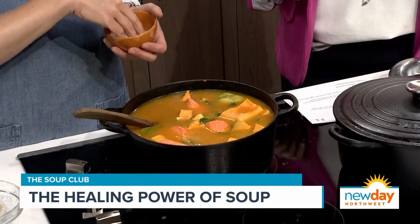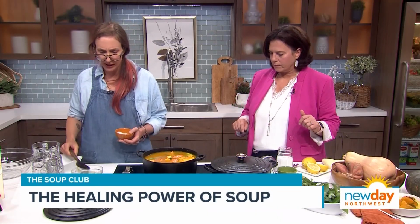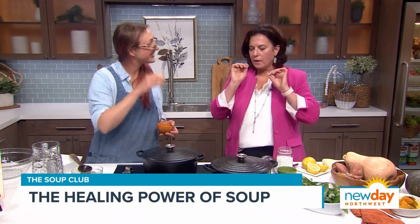And then how long will that cook? Since it doesn't have any beans or anything like that in it, it's very quick. I want to say like 15, 20 minutes. Okay, and I know we have a finished pot here. We have an almost finished pot, which I'm going to finish in a minute, but I wanted to talk to you.